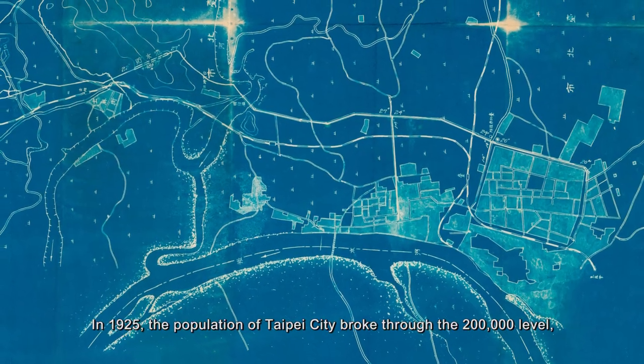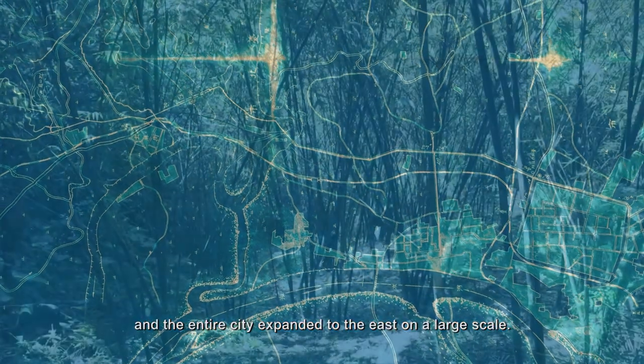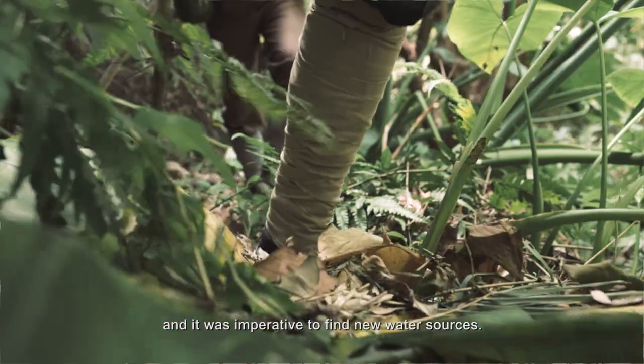In 1925, the population of Taipei City broke through the 200,000 level, and the entire city expanded to the east on a large scale. Public use of water was tight, and it was imperative to find new water sources.